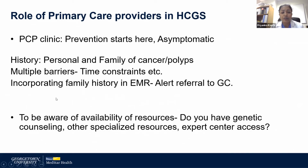So the biggest thing is, if you have a suspicion, you should definitely know your resources. Do you have access to genetic counseling? Do you have access to other specialized resources, an expert center? And no question is really a bad question in this. Even if you have a very low suspicion, I think it's worth sending a referral.